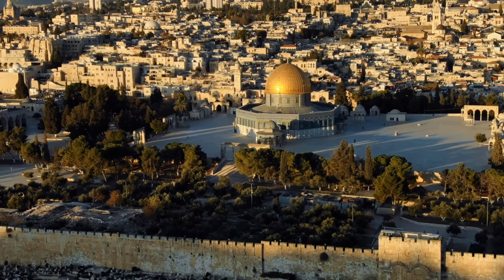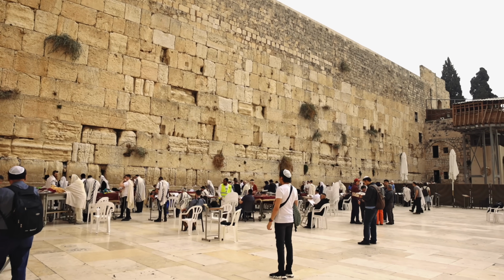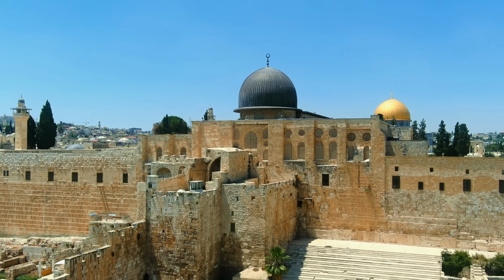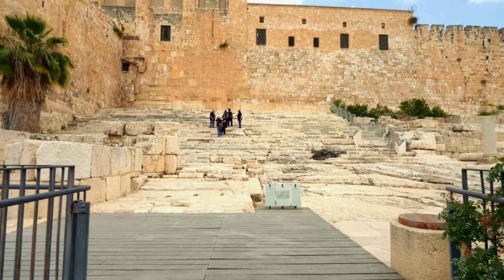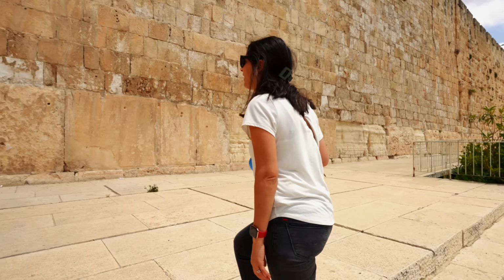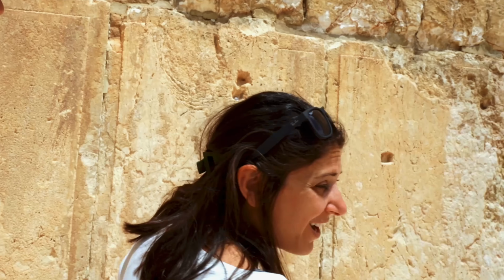So before we go any further, let's take a step back and see where we're standing. This is the Temple Mount. And this is the Western Wall, where most people come to visit and pray today. But on this side, we have the Southern Wall, where in the Second Temple period, there used to be a triple gate, and this was the main entry point for pilgrims to access the temple. These were the main steps that led up to the Temple Mount area during the Second Temple period.